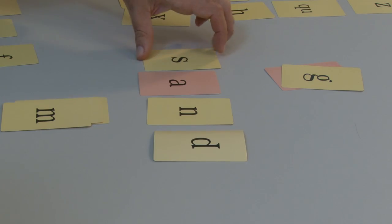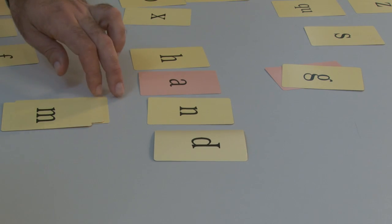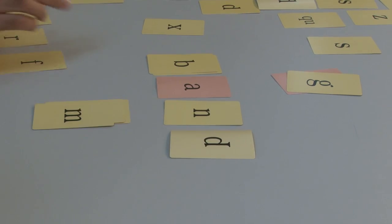How about hand? What sounds do you hear in that? And. Okay. And how would you spell that? H-A-N-D. Hand. Great. I got one more for you in that one. How about band? What sounds do you hear there? B-A-N-D. Good. Band. And how do you spell that? B-A-N-D. Good job. Thank you.